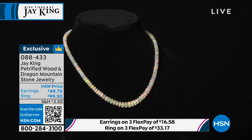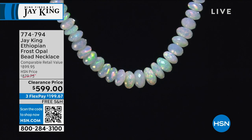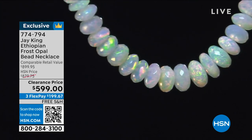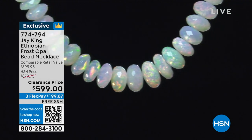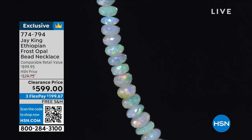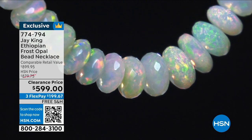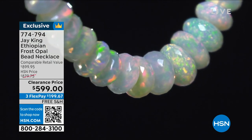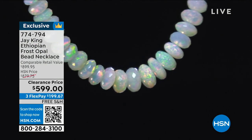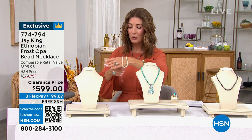One of the most prized possessions in J. King's collection, it's genuine opal. If you want one of the most desired, one of the most sought after sources of opal in the world, it's Ethiopian opal. And look at the fire, look at the flash, look at the rainbow of colors. You see reds and pinks and purples and greens and yellows and blue. That's what you want. It's premium opal, it's stunning, it's captivating, it's absolutely gorgeous.